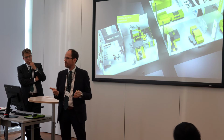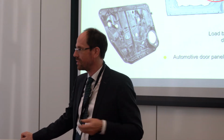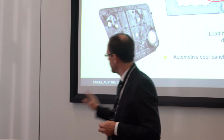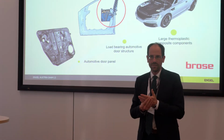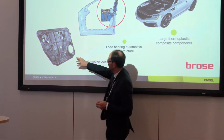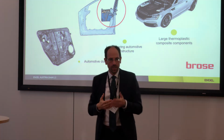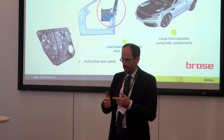At the K Show 2019 we are showing a very sophisticated application for an automotive door. It's a structural part, and this part is also taking the load which is normally taken over by a sheet metal part, in this case based on polypropylene plus glass fabric which is inside. And the challenge in this example we show at the K-Show is that we have to handle 3 different sheet thicknesses of material in one process. We have a large injection molding machine combined with robots and heating systems, and this is what we will demonstrate at the K-Show 2019.